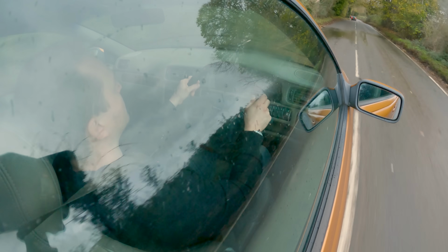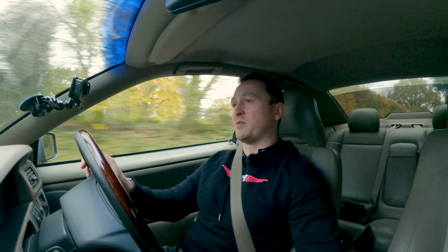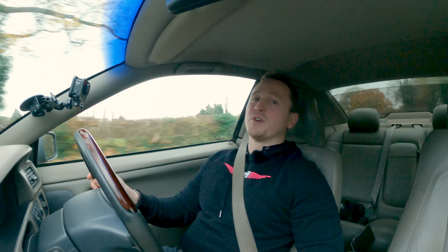The interior though, very comfortable. It's completely uninspiring to sit in, but the cabin is nice and quiet. The exhaust is very muted. The engine is also quite muted. So, you know, with the fruity exhaust, with an air filter, all the rest of it, you could really make this car come alive.